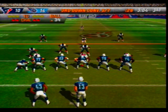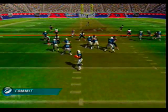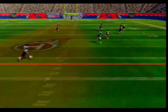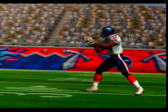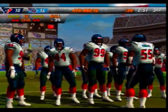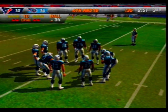Out of the gun. Going long. Almost intercepted. Deep throw, nearly picked off. When you've got a receiver who wins a lot of jump ball situations, you've got to throw it deep to him. That time, the defender got the better jump.